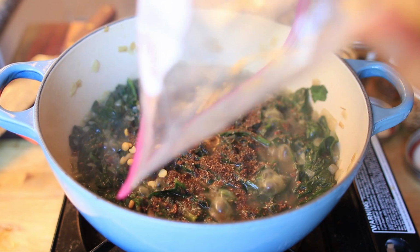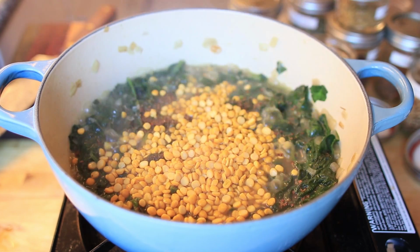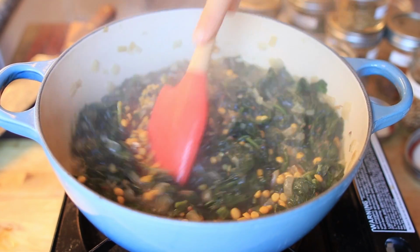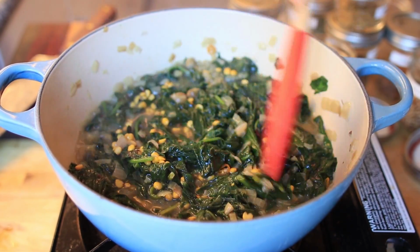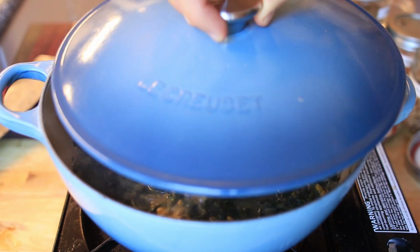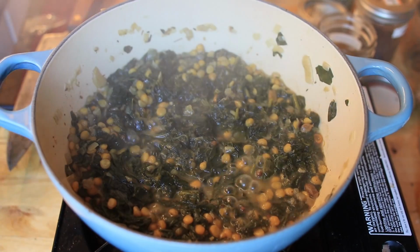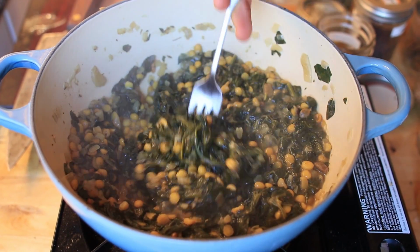Now I actually had some chana dal, which is a split chickpea, which is very popular in Indian cuisine, but you can use any type of lentil, maybe some beans. You're gonna add those in right here. And then I just added a little bit of water and let that cook for about 30 minutes to 45 minutes until the chana dal is cooked nicely through. It's tender to the bite.